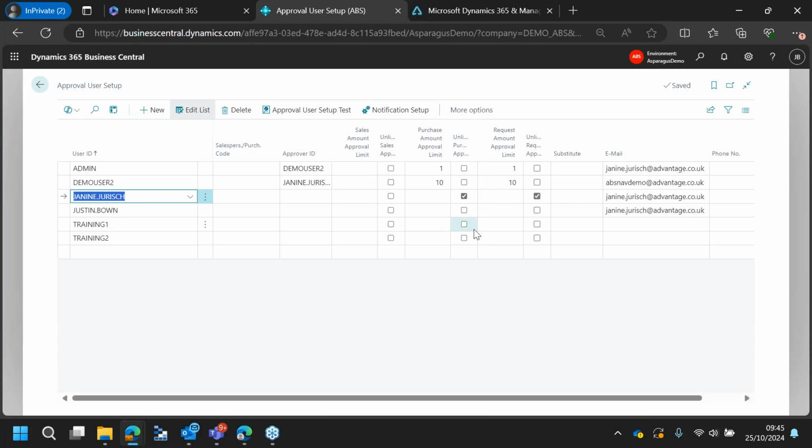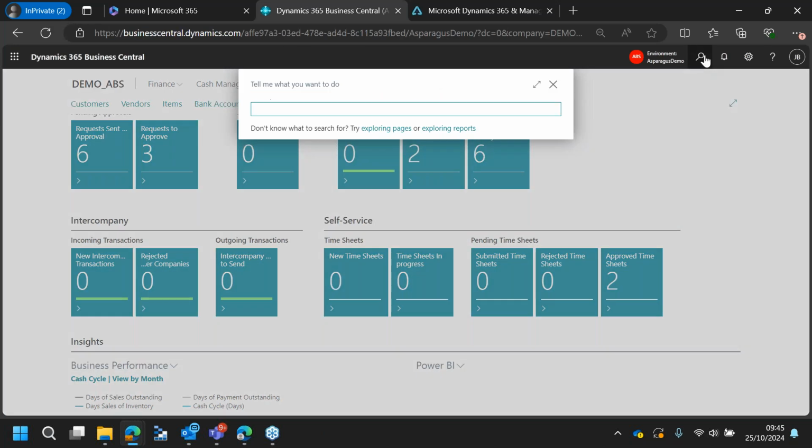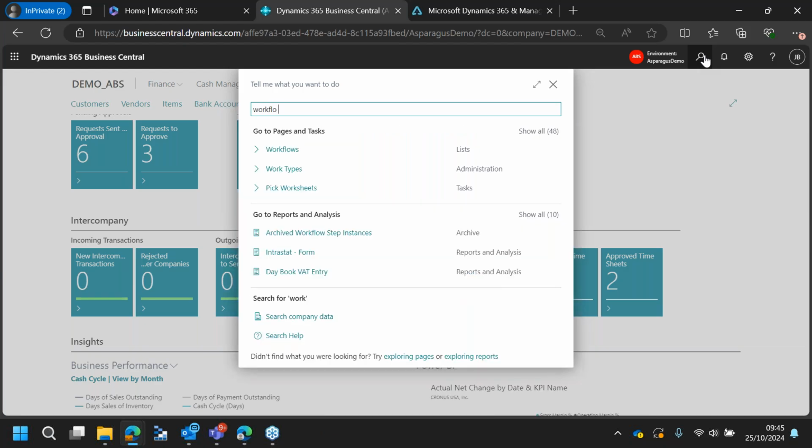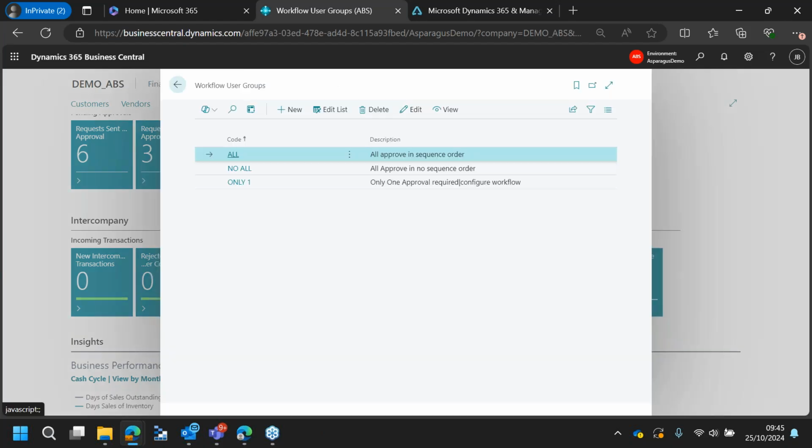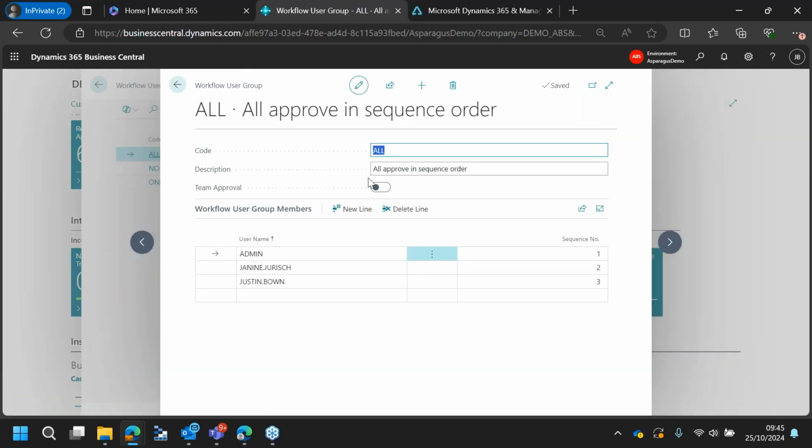Okay, so that's one way of setting up approvals via hierarchy, or you can just do specific people if you wanted to. Or alternatively, I can go through and set up various workflow user groups. If I go through to the workflow user groups, once again, you can create as many as you want, depending on how you want the approvals to work. If I open this one, as an example, all 3 users have to approve in this sequence in order for the document to be approved and released before it can be posted. So admin would need to approve first, then Janine, then Justin, and only then would the document be approved.